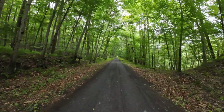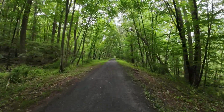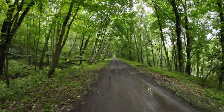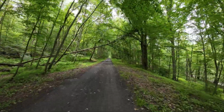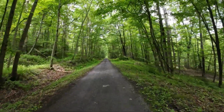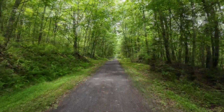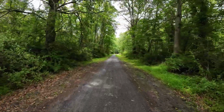Not too many people out on the trail this weekend. With the amount of cars that was in the parking lot there, I thought there'd be more people out here, but it doesn't seem like it. Of course, a lot of people were probably down at the shore, with it being the holiday weekend. And there's something that's going to have to get taken care of. A tree, I shouldn't say laying across, but almost across the trail. And we're coming up on the Stony Creek access lot.